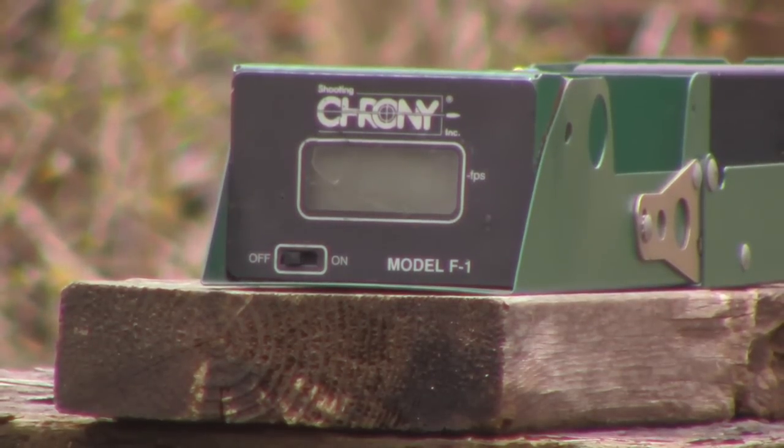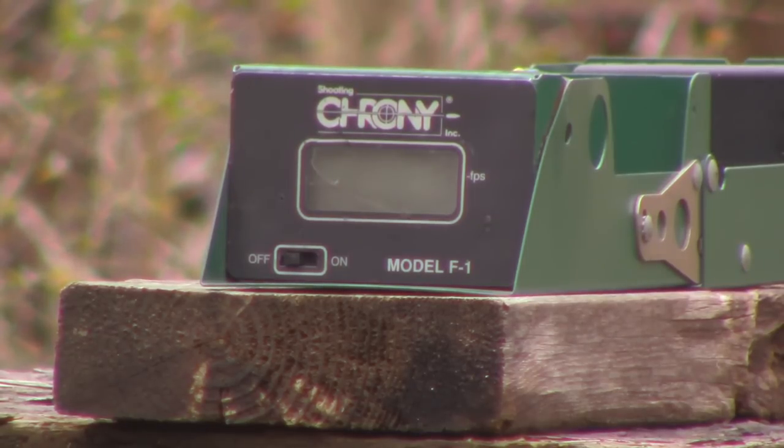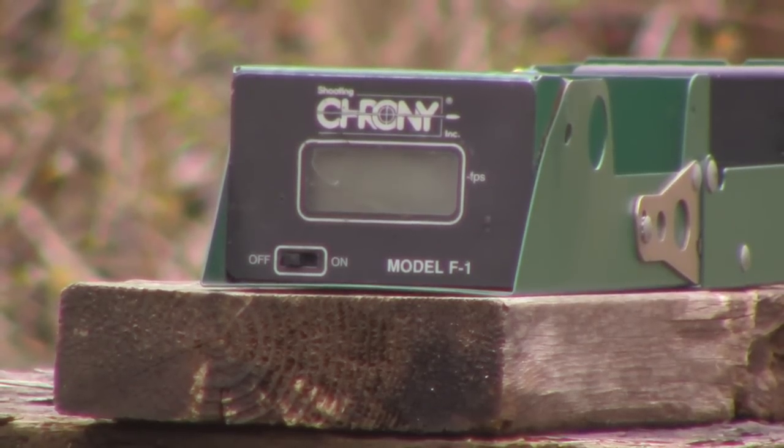I must say I'm disappointed with the Federal bulk pack. I expected more. I expected it to be about the same as the CCI Mini-Mag, but in fact it was no faster than any of the 40 grain stuff. Now next we're going to try the same basic load, 36 grain copper plated hollow point, but the Winchester brand, Super X, also from a bulk pack.